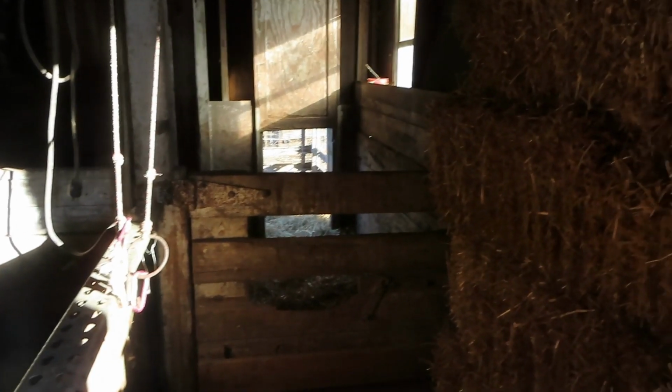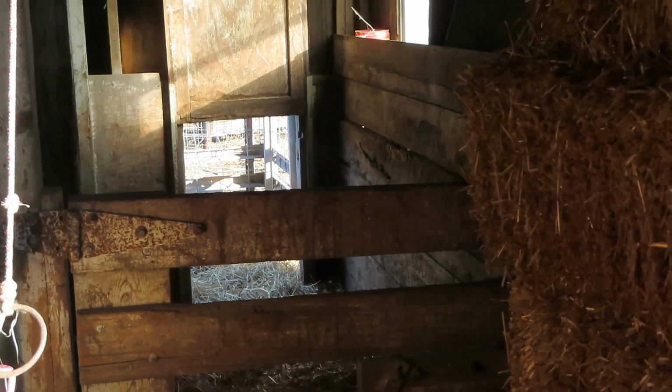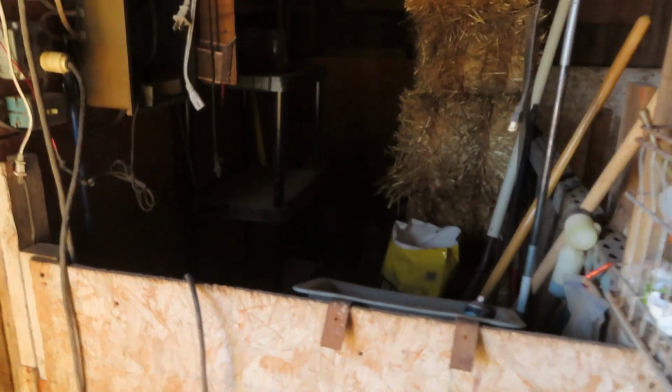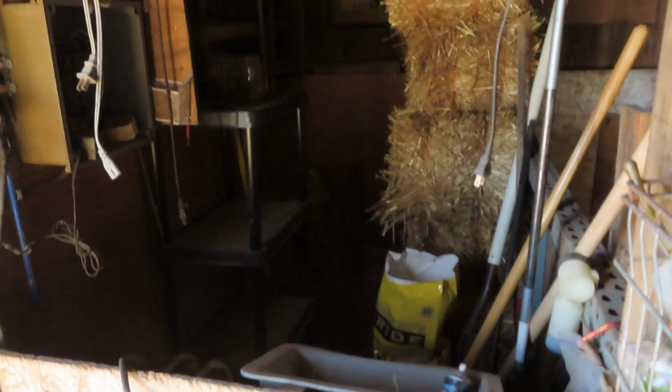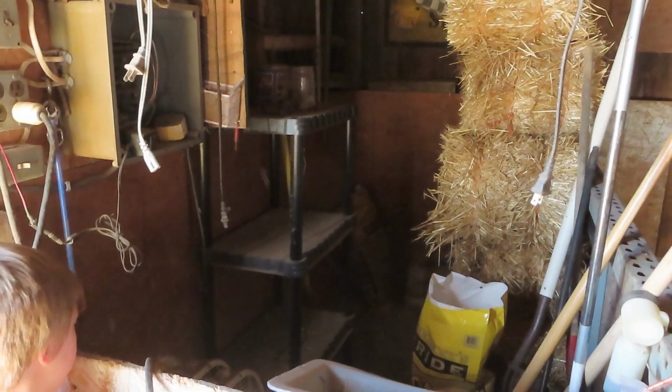This is the... Oh, excuse me. This is the pen for the three amiguettes. Honey, Marshmallow, and Cracker. And then we have this area over here that we have been utilizing for feed and a couple more hay bales and just some things that we need from day to day.